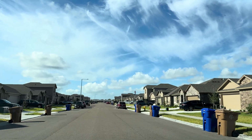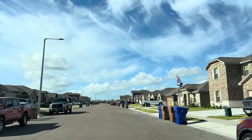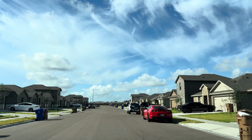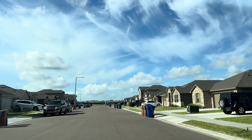So that is something to take note of and keep in mind. Now, the left side of this community has more established homes than the right side does. The right side has a lot of homes under construction currently, and you'll see that here later in the video.